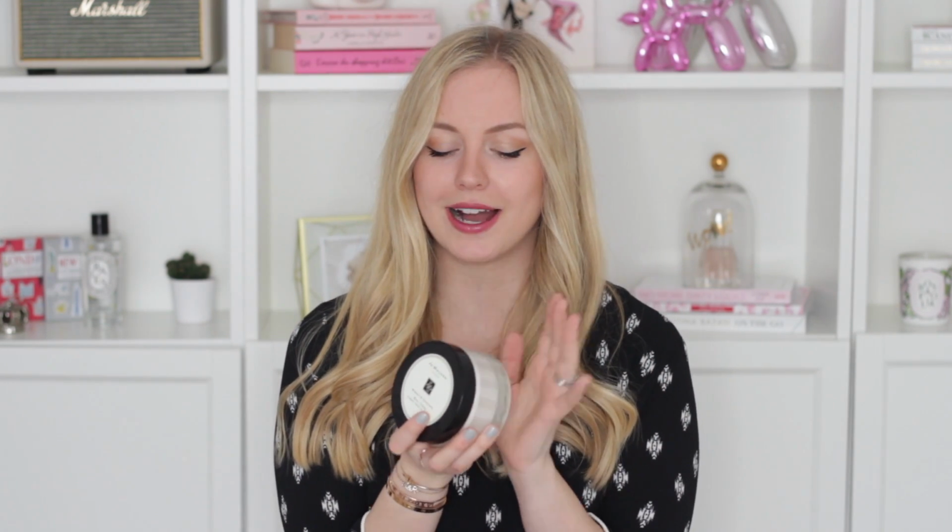But another product that I've been loving is the Jo Malone Mimosa and Cardamom Body Cream. And if you've been reading my blog, you might know why I love this product so much. This is actually the body moisturizer that I had on my skin on my wedding day. And I forgot about it this winter. I didn't really use body lotion this winter. And then I spotted it on my bathroom shelves.